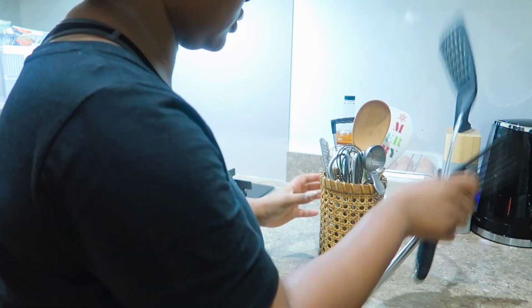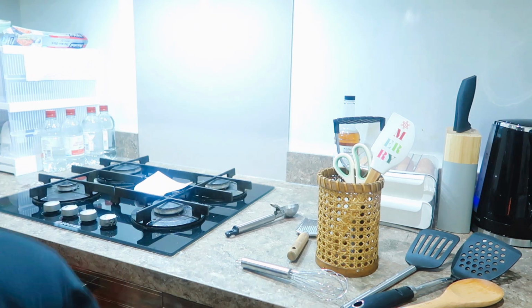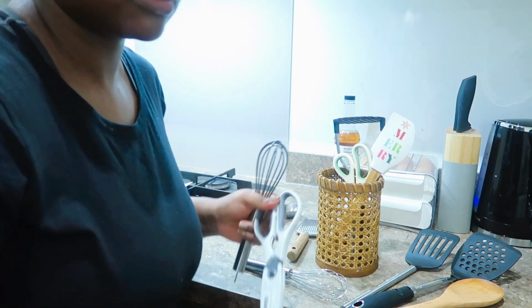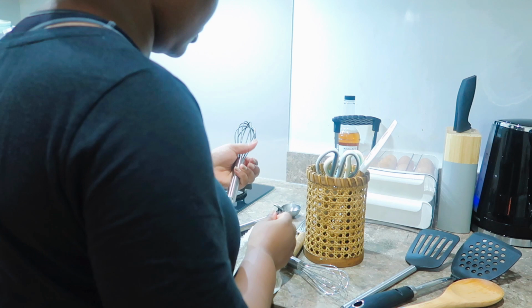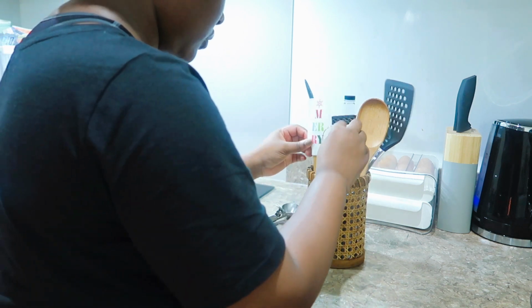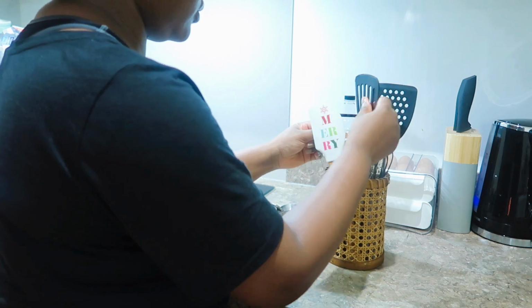I'm now going to move on to decluttering some spoons or throwing out some spoons. I heard from the grapevine, being TikTok, that you're supposed to use wooden spoons for about 6 months because they can collect germs. So after using them for a while, you have to throw them out and get a new one. So that's what I'm doing here.